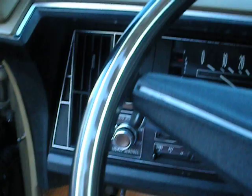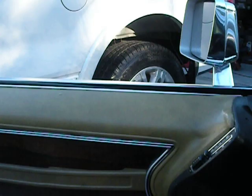Steering wheel is in excellent condition. The laminate is 100% all the way around. Rim blow horn works. Wipers work low, medium, high, and the washer. The washer is an aftermarket replacement for the pulse system. It works even better.